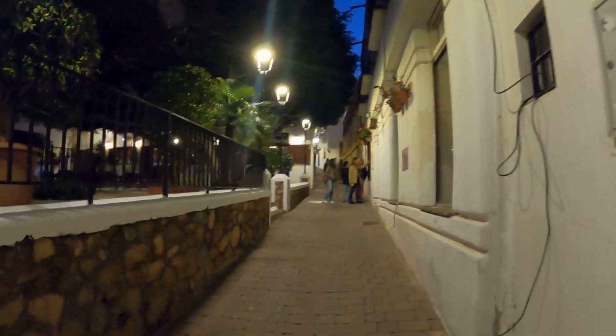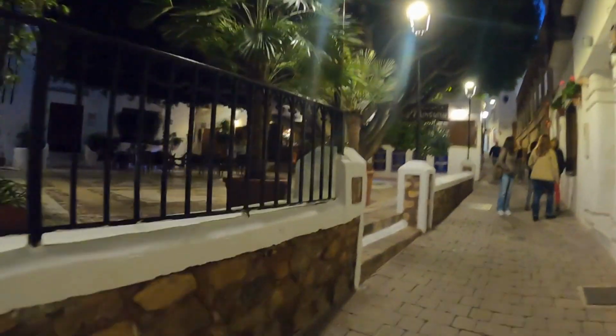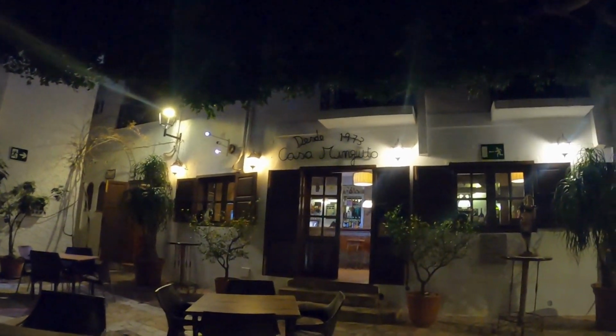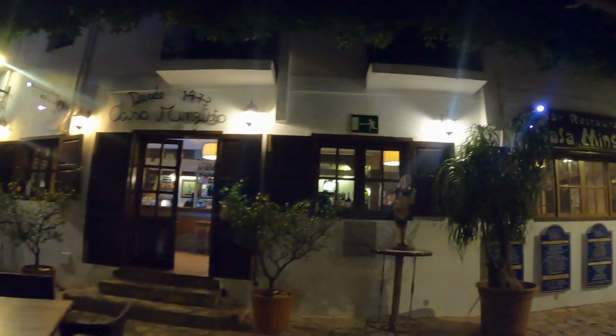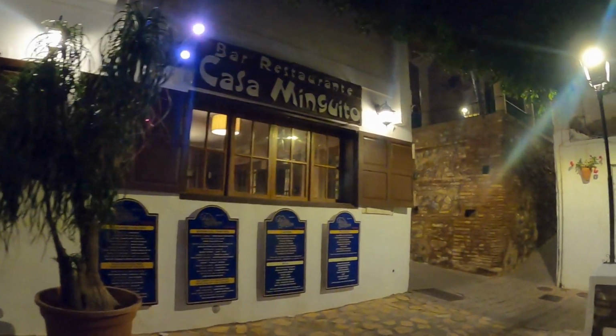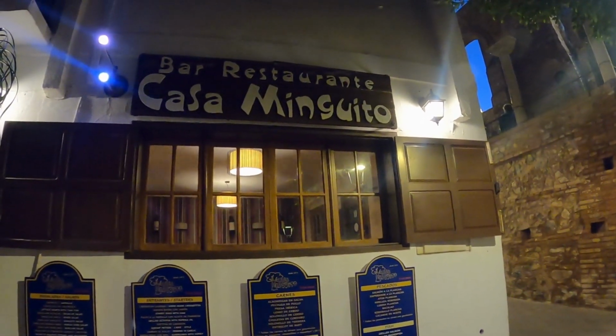So we're just going for dinner just up here. I'm sure this is the one that we're going to have some food in this evening. Look, another lovely little square here. Just great sitting here, listening to all the Spanish nattering away. So yeah, I'm sure this is where we're going for dinner, so I'll see you all after that.